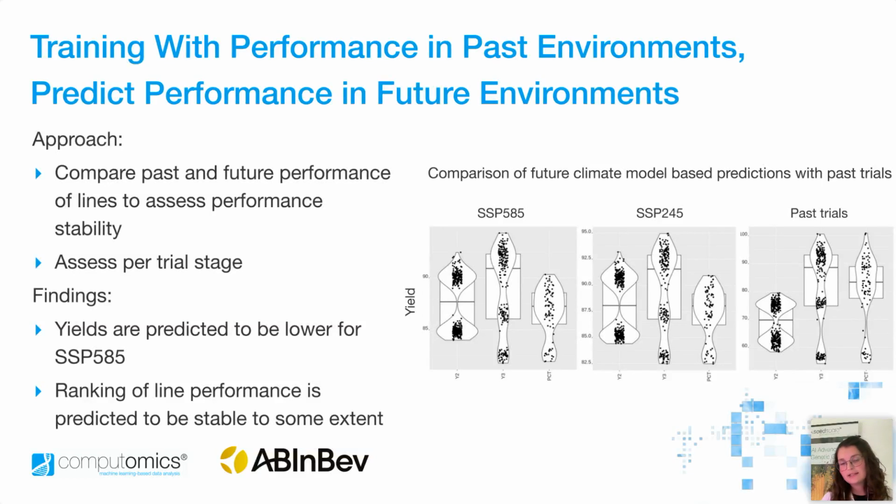And one thing you see in the past trials is that we do get an increase of yield over the trial stages. That's expected because Austin, of course, selected material that was performing well for the next trial stage. And another thing we observed was that generally yield was predicted to be lower under extreme weather conditions, so in SSP 585. However, we could see that the ranking of the lines overall was pretty stable. So that speaks for top performers: the lines that are top performers at the moment will also be most likely the top performing lines in the future.